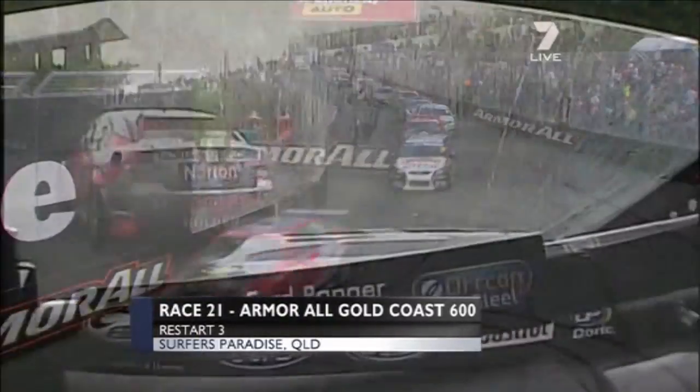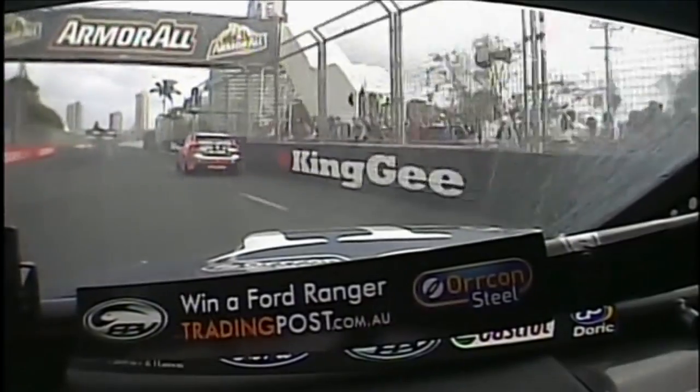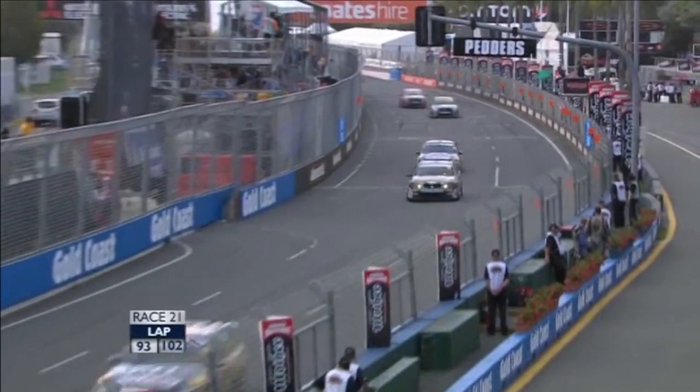And he's been in the thick of the battle too, Richard Lyons. So this will be a full-blown fight to the finish. Whincup leads them down. Will Davison behind them. Greg Murphy is third as they come down to turns 1, 2 and 3.